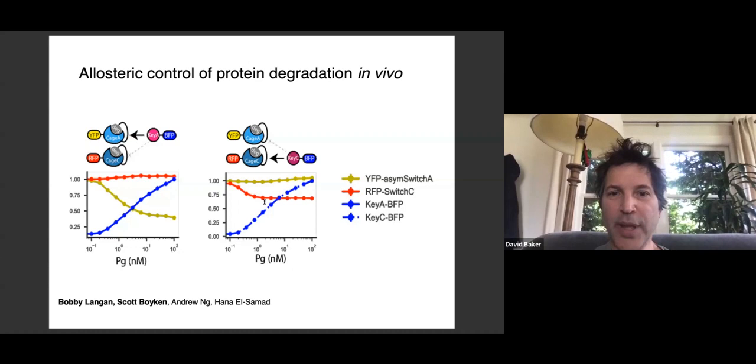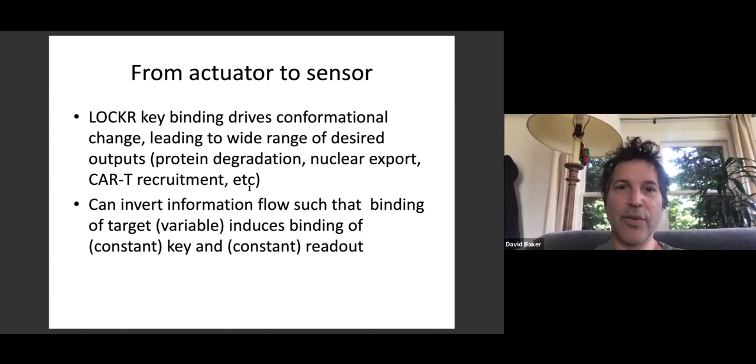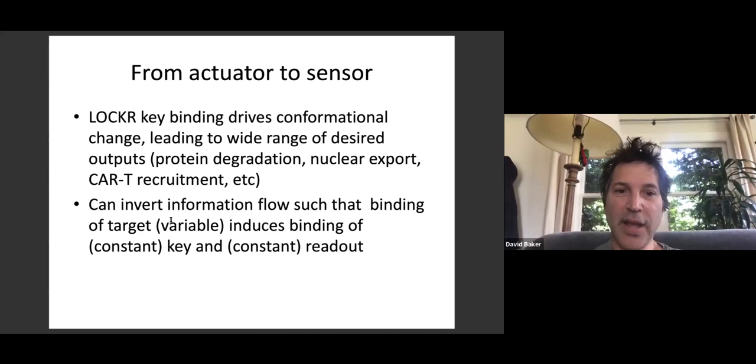Okay, so what we realized was that we could simply flip this around to go from being an actuator to a sensor. In what I just described, we have a constant key that binds to the cage, and that binding leads to a wide range of desired outputs: protein degradation, nuclear export, CAR T recruitment, and so forth, depending on what we've caged in the system. But what we realized is we could invert the information flow such that the variable component was what was binding the information in. So in this case, the compound you want to sense now induces binding of a constant output key. Basically, the input is variable, that's the thing you want to sense, and the output is now constant. It's the binding of the key to the cage.